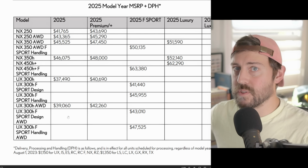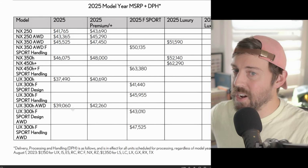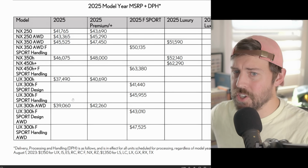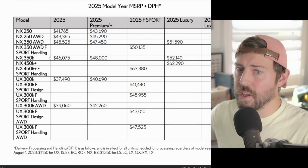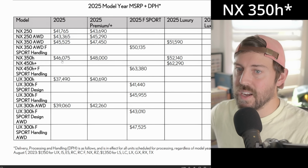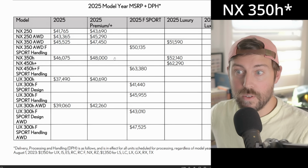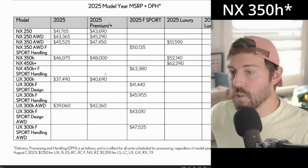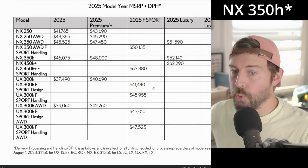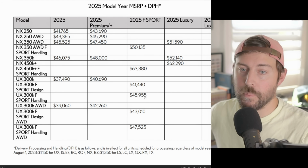The UX is also sandwiched at the top now. When the UX came out, the NX was still on its first generation. Now that the NX is on the second generation, it is a very, very good product. It's a little pricey, but look, the base NX here, you can get for $48,000 with the Premium Plus model or in the Premium model. So I'd be taking that over a fully loaded F Sport 300H handling model, and they're similar enough in price, right?